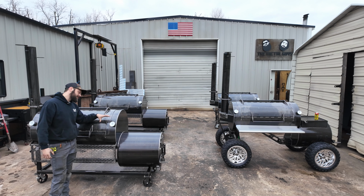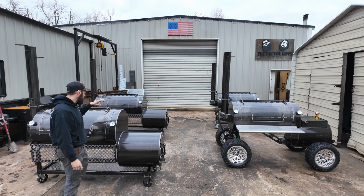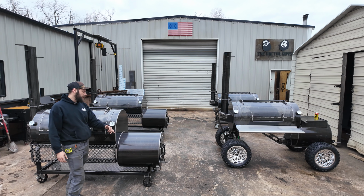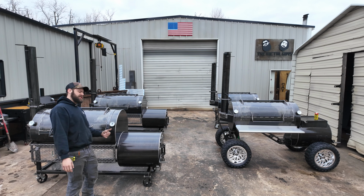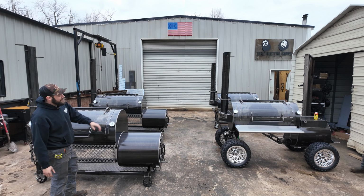Today, I've got not just one, but 4 TMG Volunteers rolling out of the shop. And hey, the old Volunteer is quickly becoming our best-selling backyard pit. It's pretty easy to tell why, so let's check it out. Now, first off here, the Volunteer, damn, it's a nice barbecue smoker.